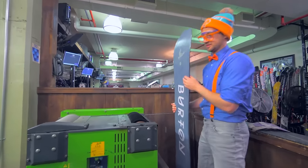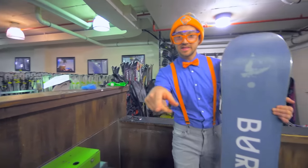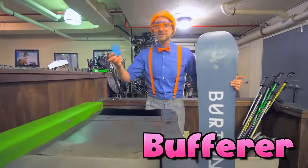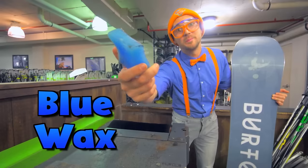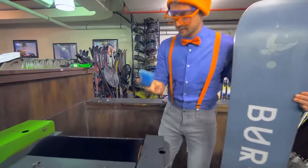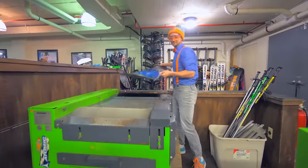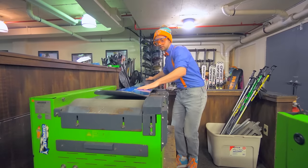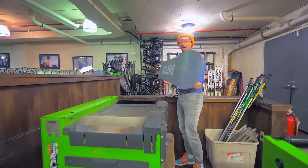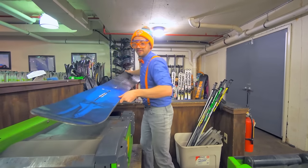Whoa, you see this? This is a quick waxer. This is what applies the wax. And then back here, this is the bufferer. So, first thing you have to do is take some blue wax and run it right there, which is really hot. Then take the snowboard. All right, now there's wax on the bottom. Now we need to buffer it. Here we go.